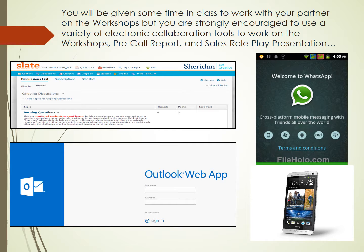You'll be given some time in class to work with your partner on the workshops, but you are strongly encouraged to use a variety of electronic collaboration tools to work on the workshops, the pre-call report, and the sales role-play presentation. Tools such as the discussion group chat in Slate, email, instant messaging applications such as WhatsApp, as well as phone and text.